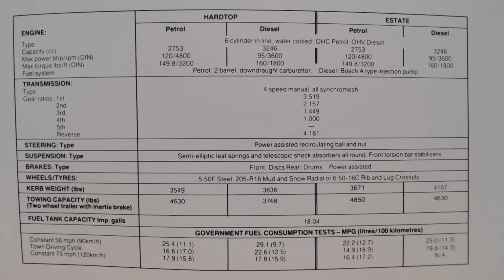So here are the specifications, and as it said, you get the petrol or the diesel in the short wheelbase or the long wheelbase versions. Steering power assisted, and here we go, suspension type semi-elliptic leaf spring and telescopic shock absorbers all round, front torsion bar stabilizers. So, leaf springs all round. That's a really antiquated way to do it. So a very crude vehicle.